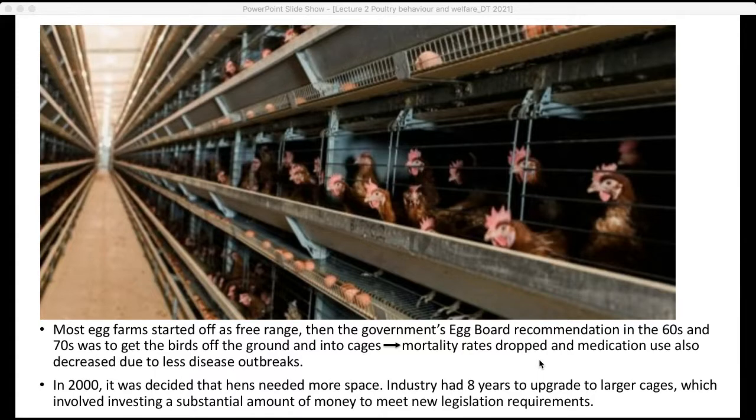Now, when it was announced that the model code of practice was being phased out and the new welfare standards and guidelines would be the new document, I guess the body looking after this put a call out to the public to make comment on how chickens were raised. And there was quite a large response from the public, and there was a big push, I guess, for moving away from cages. So certainly the industry sees that trend.